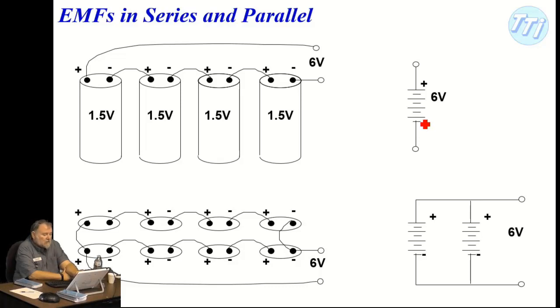Now, usually it's one long and one short line, by convention. Most times it's just a 2 and 2. Here's parallel. Okay, you have this plus this plus this plus this, and this plus this plus this plus this. Well, this plus this plus this plus this, their 1.5 volts is what? This plus this plus this plus this is what? 6 volts. Draw them this way. The potential from here to here is still 6 volts. It hasn't changed because these are in parallel. So what does that tell you about the current capacity?